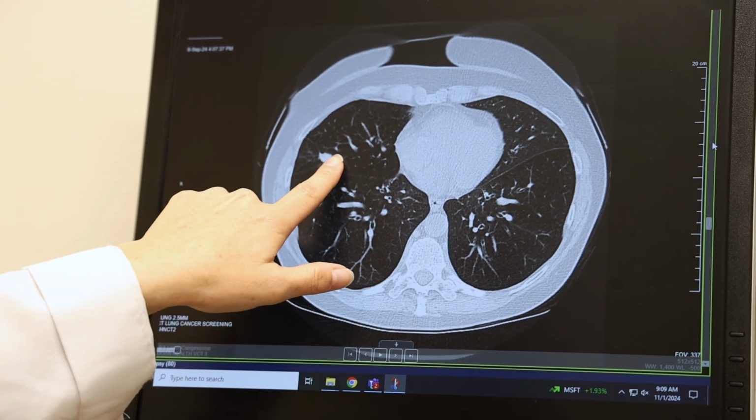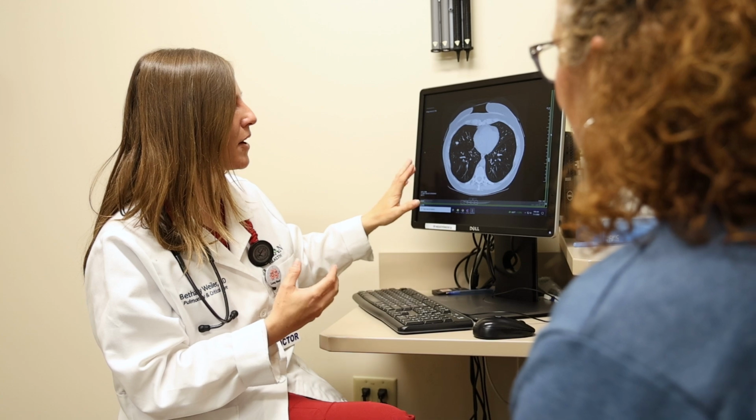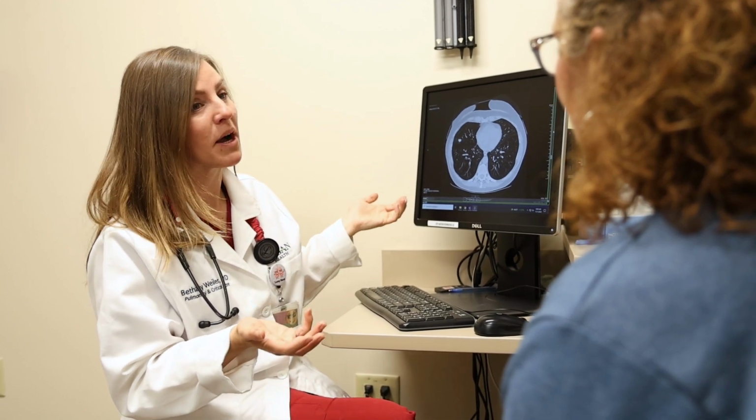So a pulmonary nodule is any abnormality on a chest CT scan or even a chest X-ray. And pulmonary nodules are actually very, very common in the population. It's estimated that about half of all the chest CTs that are done in this country have a spot or a nodule on them. And the vast majority of them are benign. Greater than 95% prove to be nothing.